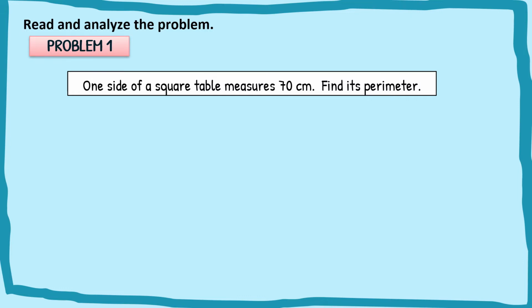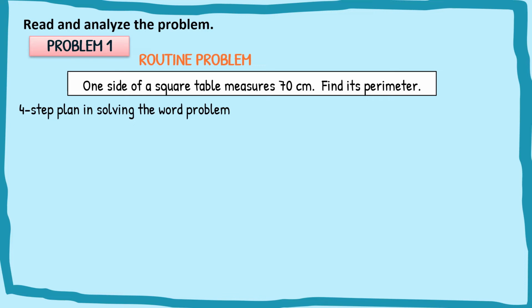This time, let us read and analyze problem number one. One side of a square table measures 70 centimeters. Find its perimeter. This problem is an example of a routine problem because it is a type of problem which requires an immediate solution. But how are you going to solve this problem? Yes, very good. We are going to use the four-step plan in solving the word problem.